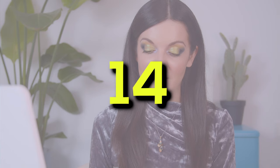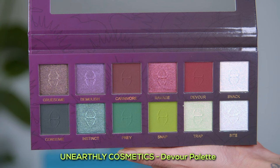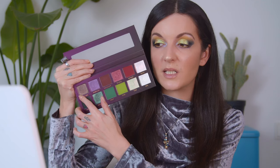So number 14 is gonna go to Unearthly Cosmetics Devour palette. I love this palette. I don't even know, I have nothing negative to say about this palette. It's like this beautiful green meets some burgundy, purpley, teal shades with this gruesome shade right here. I mean, this is so beautiful. These two shades especially, these are some insanely beautiful multi-chromes. I love the looks that I've created with this. It is top-notch quality, and I don't have anything else to say. It's just so good.